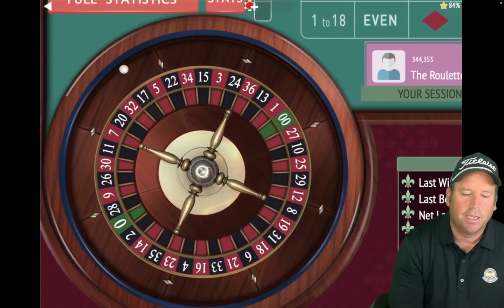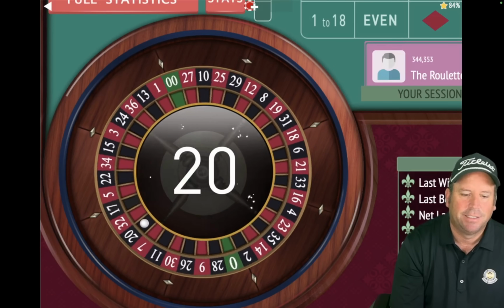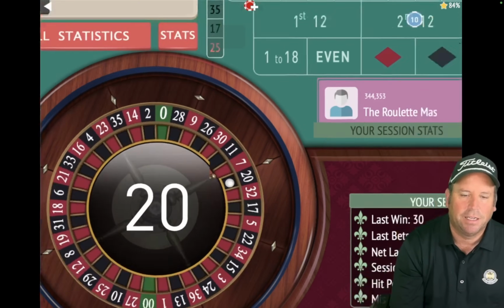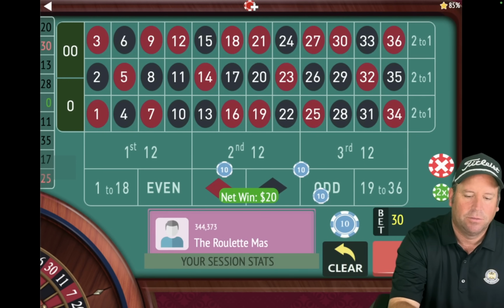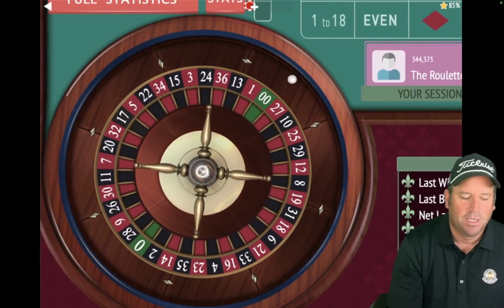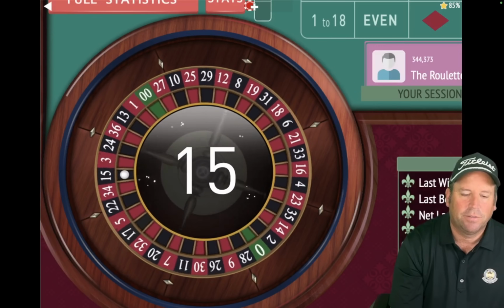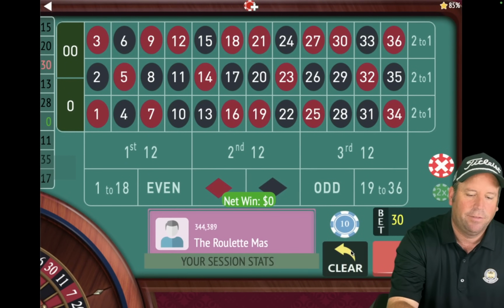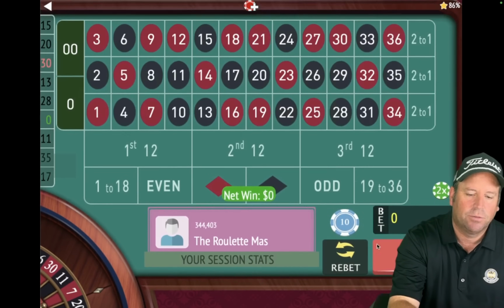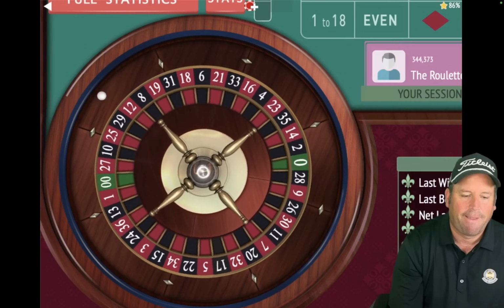And here we go again. Let's see what we get here. That's a 20 black. That is a win. All right, we're up 180. Rebet and spin. All right, 4 minutes in now out of the 15 minutes. Second part of this competition. That's a 15 black. That's a break even, so it won't change our balance any. We're still up 180. Let's spin again, and here we go.